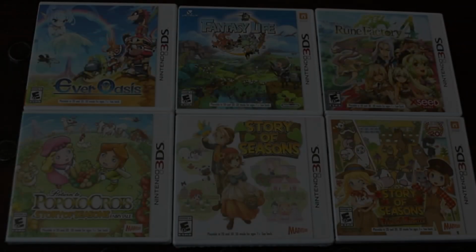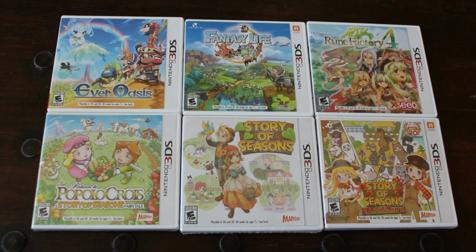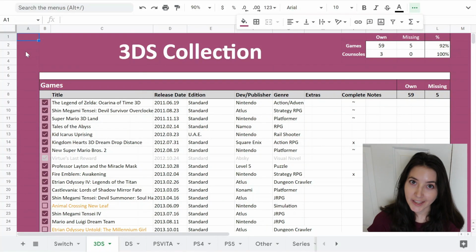genres. And then for this selection, we have a lot of simulator-like games, most of which have RPG elements in them. And then these are my two last games. So Tamagotchi Life is another simulation game, and then I did do an unboxing for Fragrant Story for anyone curious about that title. So here is my game collection spreadsheet, and this is my 3DS collection page.